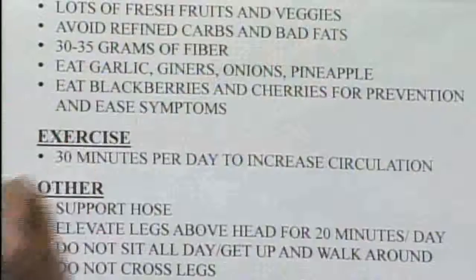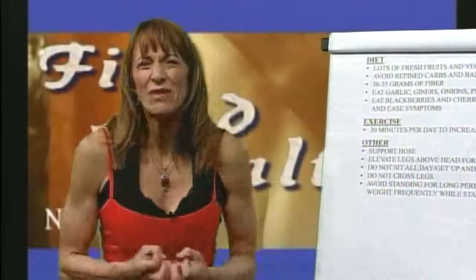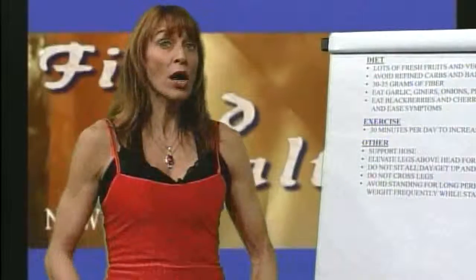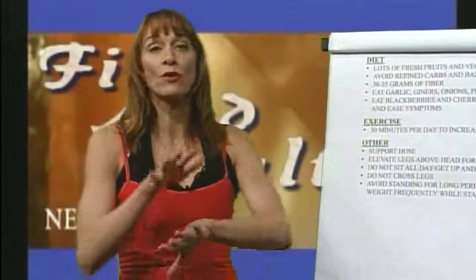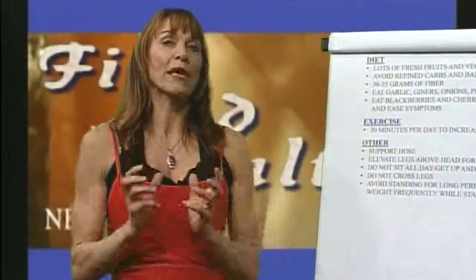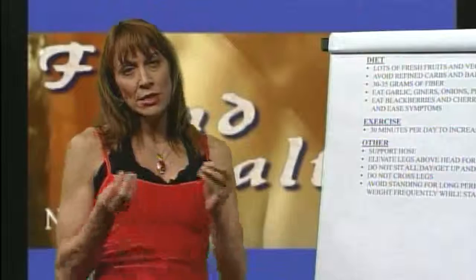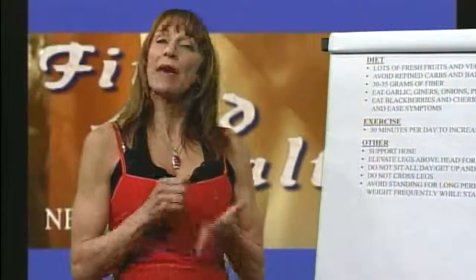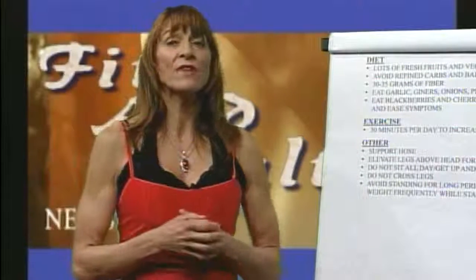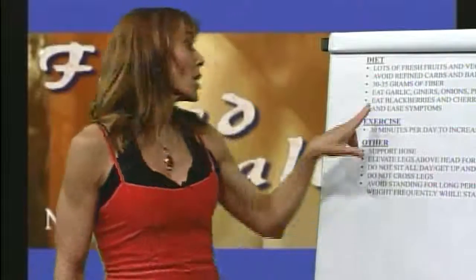Lots of fruits and vegetables, and avoid refined carbohydrates and saturated heavy meat fats, trans fats, because they cause a lot of vascular inflammation. So we're eating those good walnuts, almonds, pecans, flax oil, evening primrose oil, borage oil, fish oils. Reducing inflammation is paramount. And we're finding that a lot of diseases and disorders are inflammatory related. So if we can reduce the inflammation, and that includes varicose veins, oh boy, the body just kind of moves along a lot more smoothly.